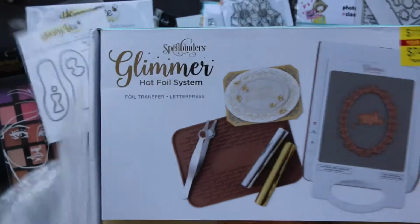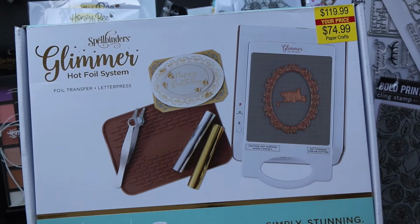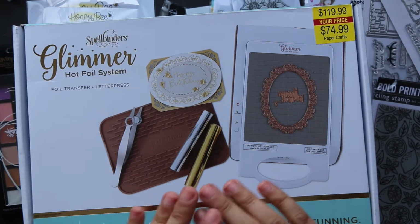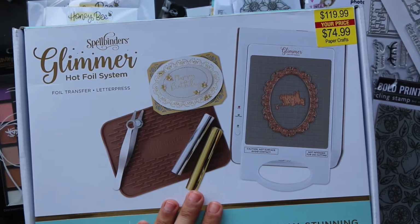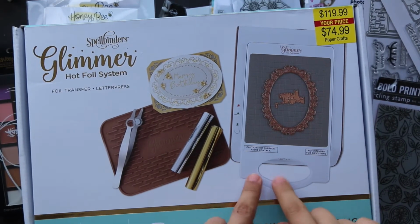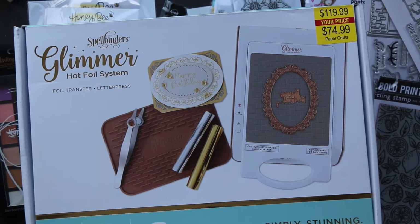a Glimmer hot foil system. I'm not a foil person, and I really don't use foil. I think I never ever used the foil. I have everything for the foil, but I feel it's complicated to use it. With that being said, when I saw Yana Mukula's video on, I think, the Spellbinders channel, when she did amazing cards using this hot foil system machine, I said, okay, I think I have to buy it. And I was praying that I will use it.